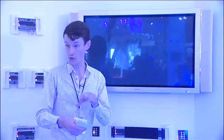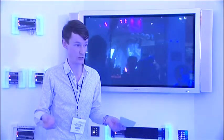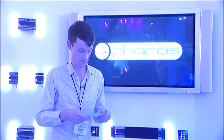the topology of the wiring is completely free. So DMX, you need to do daisy chains. DALI, very simple for electricians to install. Just go around your office block and plug in wherever you like.